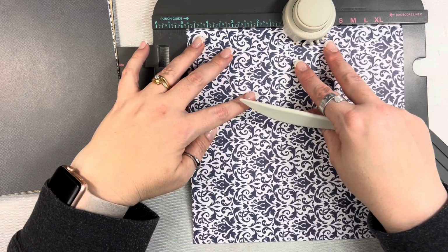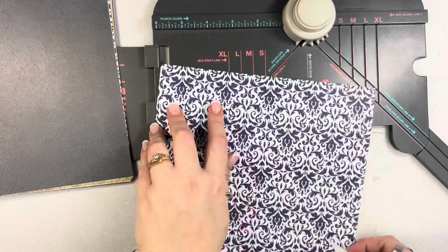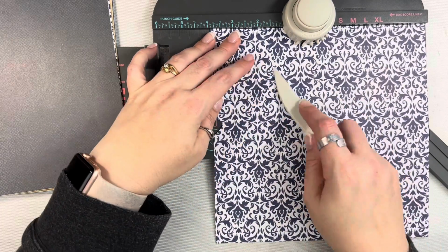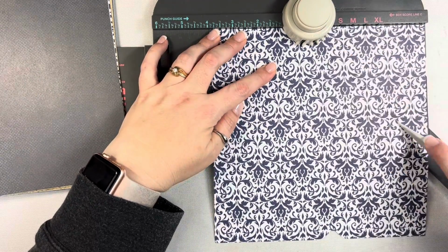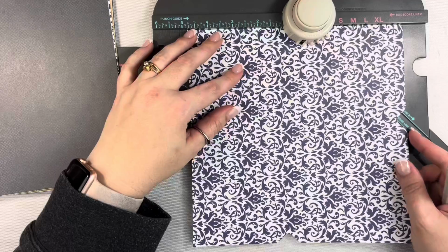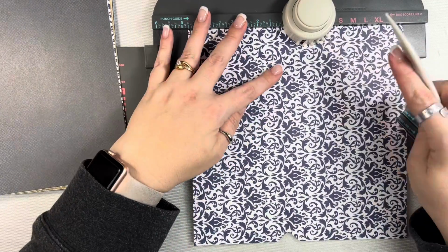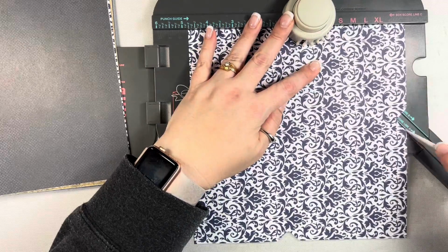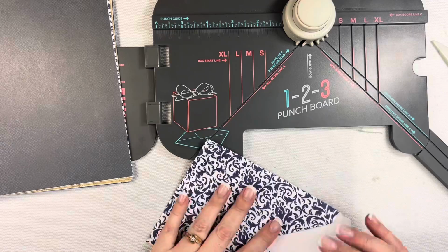So I'm starting out using my envelope punch board. And I have a couple of these. I have a smaller version as well, but I needed this size. So I already pre-measured everything. I measured the letter, and I kind of knew what I needed my finished envelope to be. And so I cut my paper down to 8 3/4 square. And now I'm using my punch board, just kind of going around following the directions.